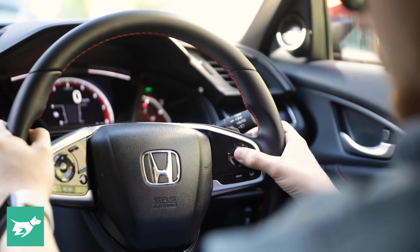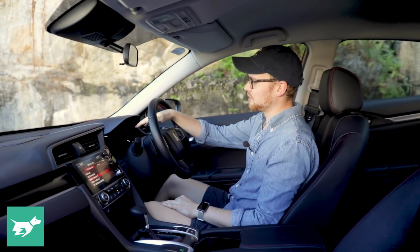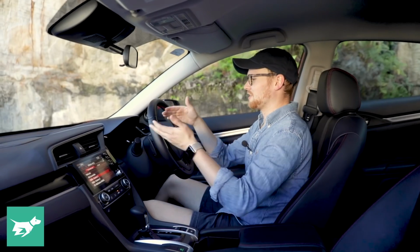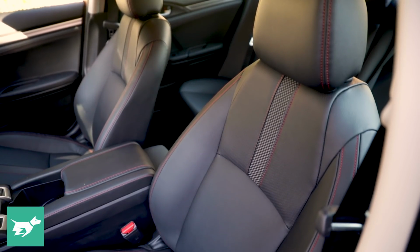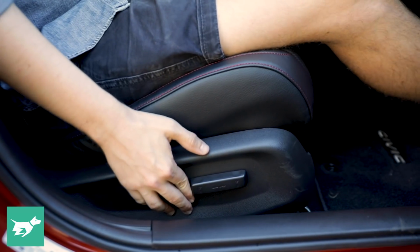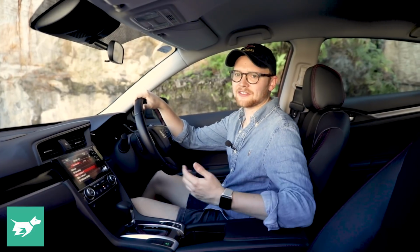Got a nice leather wrapped steering wheel here, got red stitching in the RS, that's cool, and a really nice digital instrument cluster ahead of that too. Now, you can't do anything like, you know, view a map there, but I reckon the graphics look pretty awesome. We sit very, very low in the Civic, so we got a really sporty driving position, nice, comfortable, supportive seat. We got some electric adjustment for the driver as well, and they're heated. I also like the mix between leather and sort of cloth running down the center as well.